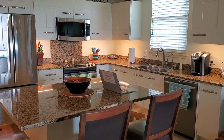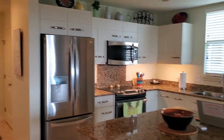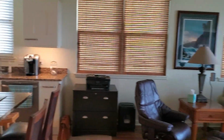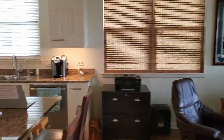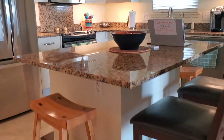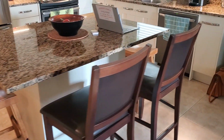Kitchen. Now, I like how they built these kitchens. Number one, you don't feel like you're separated out at all from the living area. You can see that you're totally connected here. We've got a really nice granite. I like this island here. Has seating for 4 around it, and I've been sitting here all day showing this property.